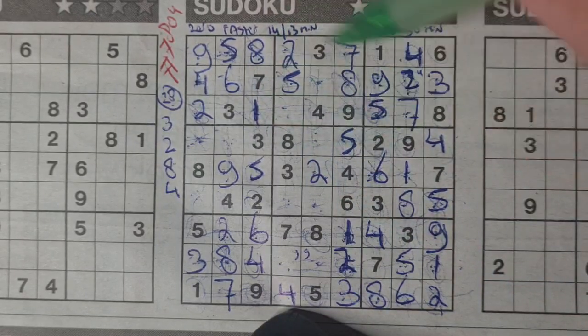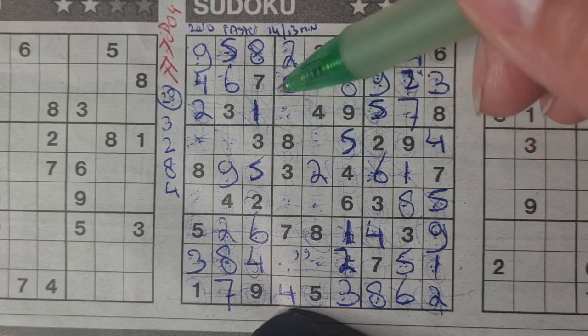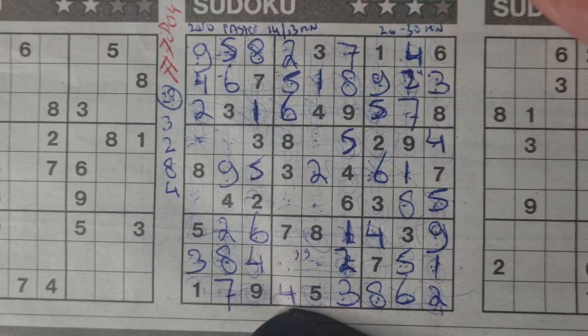Two missing numbers in this big square for us. The one is missing, the two, three, the four, the five, six is missing. One and a six. We have a one in the third row, no one there. One should be here, and a six goes there.